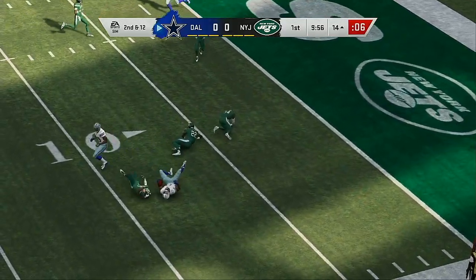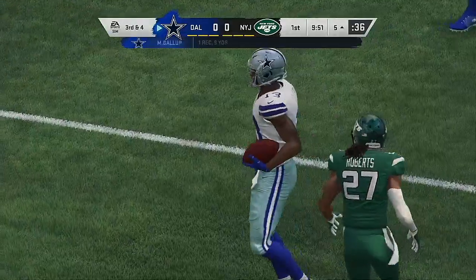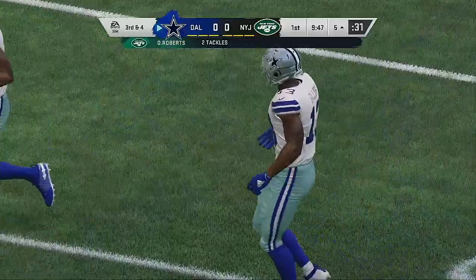Prescott. Got his man there, complete to Gallup. And he'll be brought down this time at the 5-yard line. They'll get 9 there as that sets him up better for third down.